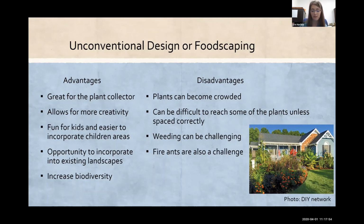And you can increase your biodiversity. There's a lot of people that are talking about that, and that's not a new movement, but increasing that biodiversity in our landscapes and bringing back some food. We do get a lot of questions about pests and things like that. Keep in mind, if you are separating your plants so you don't have traditional rows like I showed you, some of the diseases and pests, it's harder for them to find your plants. So that does help.